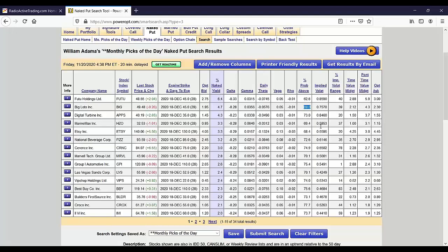But many people will go out of the money a little bit, of course, to have a good probability of the put expiring worthless on a stock they wouldn't mind owning long-term. What's a type of stock you would consider owning long-term?